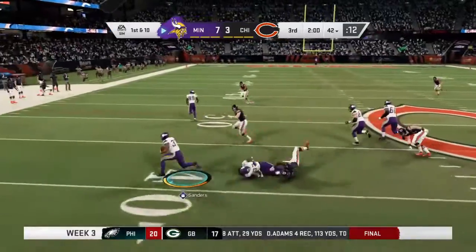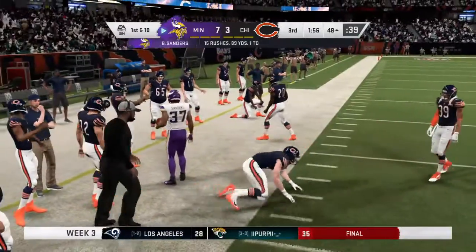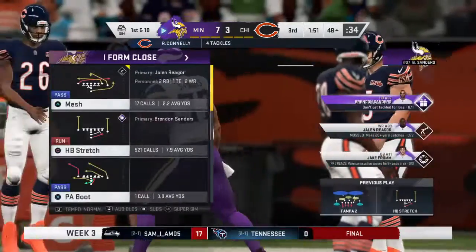It'll be Sanders to begin the drive. And he'll be taken down, but not before he gets into enemy territory. It's a gain of 11 as the Vikings pick up the first.